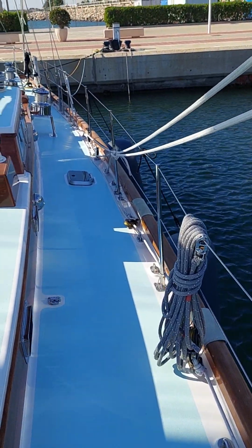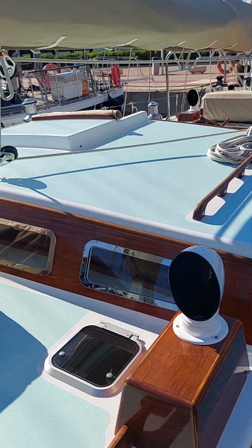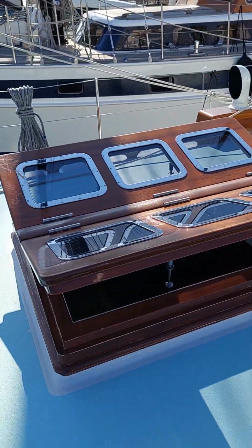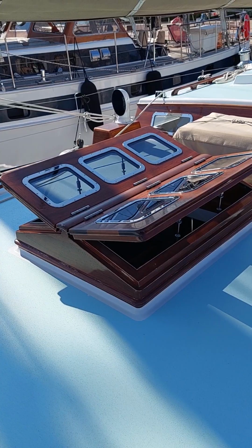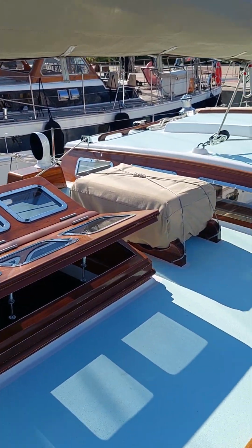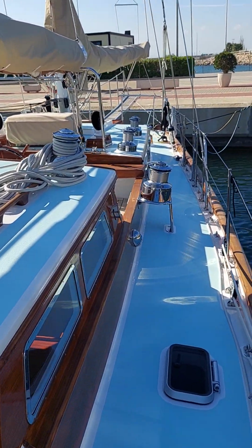So let's go back aft here, and another butterfly hatch over the main salon. Great for letting lots of natural ventilation into the boat. We have a nice cover that goes over that when you need it when the weather's a bit more rough.